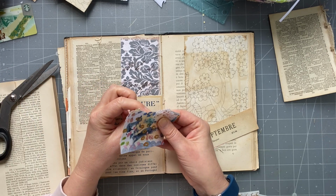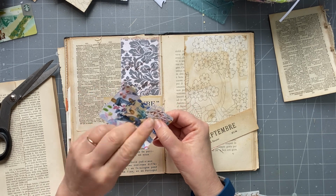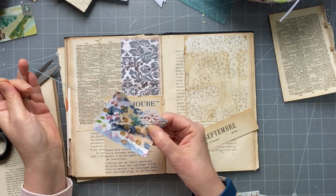So catch the lace as I go, and you can kind of see through the lace, so you can see the pretty colours under the lace.